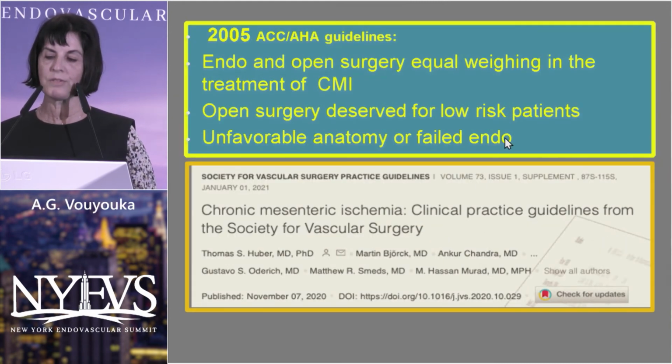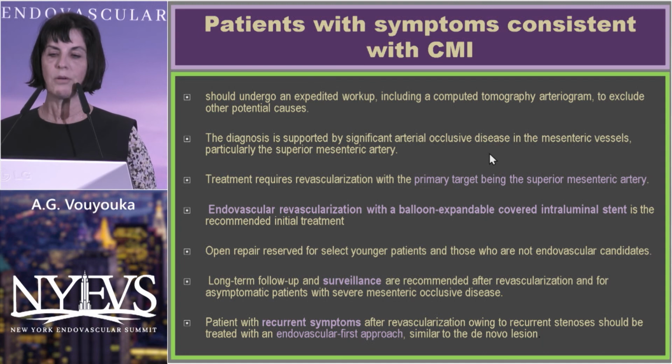Finally, I want to close the presentation with presenting the clinical practice guidelines from our society. These were published in 2020. Patients with symptoms consistent with CMI should undergo extensive workup to exclude other potential causes. The primary target vessel should be the superior mesenteric artery.